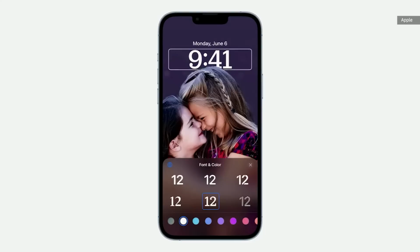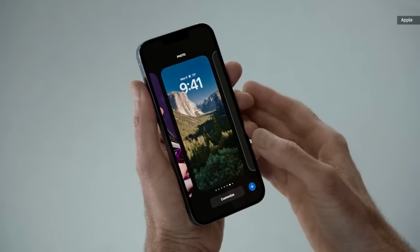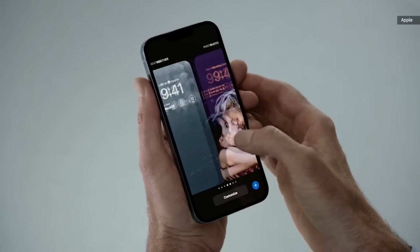So let's customize the font. I can audition different typefaces and choose from different colors. I can also make my lock screen more helpful by putting widgets right on the lock screen. So I'll add the temperature, my activity rings, and let's drag in the calendar widget. Now I've created a bunch of other lock screens, and by simply swiping, I can switch between them.